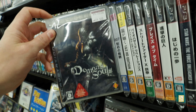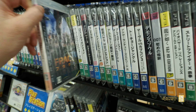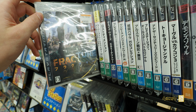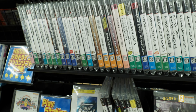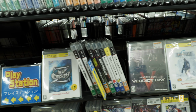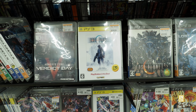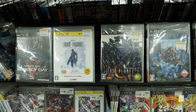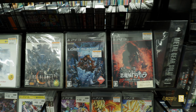And of course, the freaking legendary Demon's Souls with its awesome cover, and Fracture. But Demon's Souls, definitely want to play the PS5 version one day because I freaking love it on the PlayStation 3. And another series that I freaking love on the PS3 is Lost Planet. As you can see here, we have parts 1, 2, and 3, and all 3 are under $5.